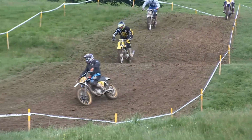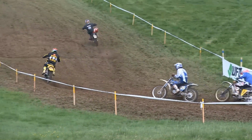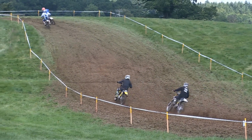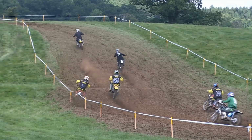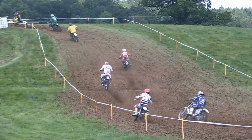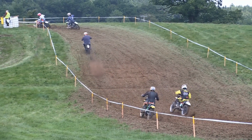So as they come towards us, it's number 44, Jonathan Bethel. Second, John Fleming, number 1. It looks like Derek McCauley is in third on the Bultaco, as the rest of the chasing pack make their way up the hill to the far side of the track. Ian Robertson just going through there on that little Can-Am bike.